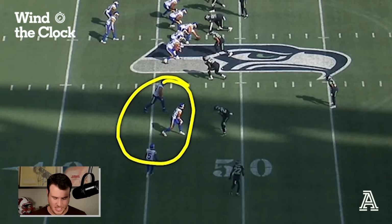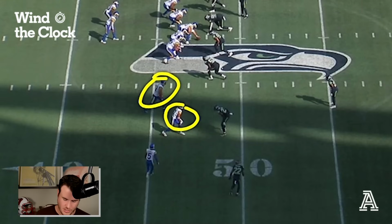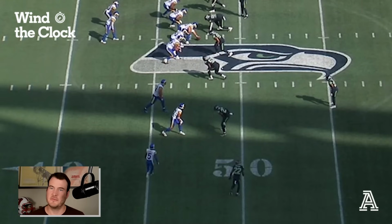It would be like right there. So it'd be 1, 2, and then Tutu Atwell going right here and creating 3. Now this is split out. Sometimes bunch is more close to the formation. It's a good run formation, but anyways, it's 3rd and 7, 3rd and 8.